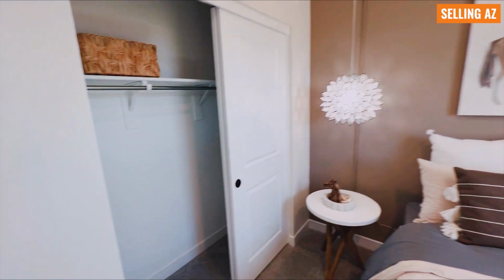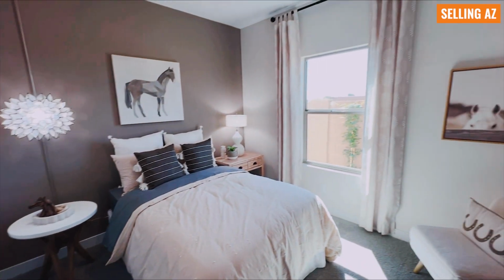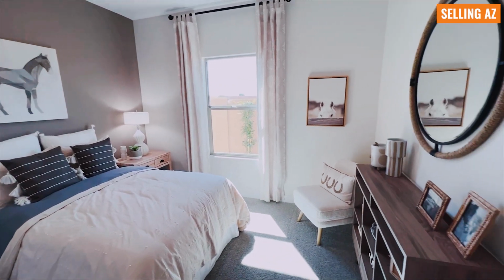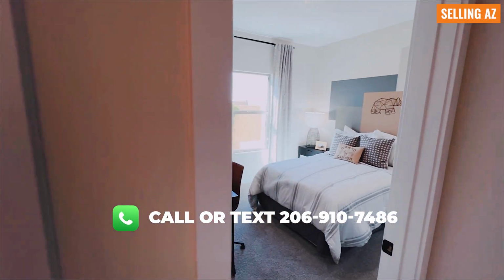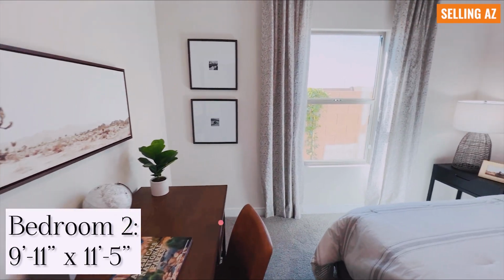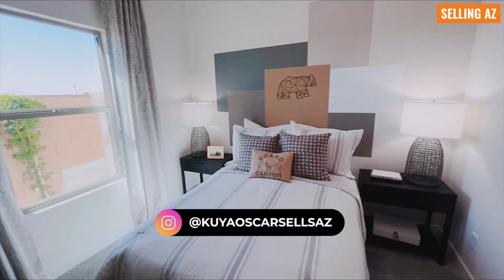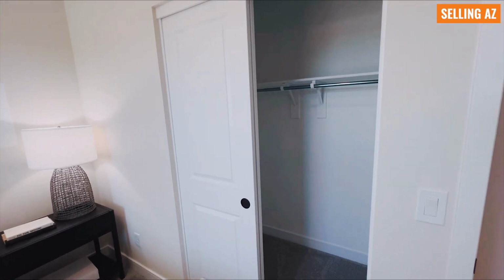Spacious closet, guys. You're looking at about 10 by 10 in this bedroom. That first bedroom that we walked into, that one was fairly big. I believe that one was about a 10 by 12. It could be bigger, but it's definitely bigger than this room and the other 2 rooms that we just went through.